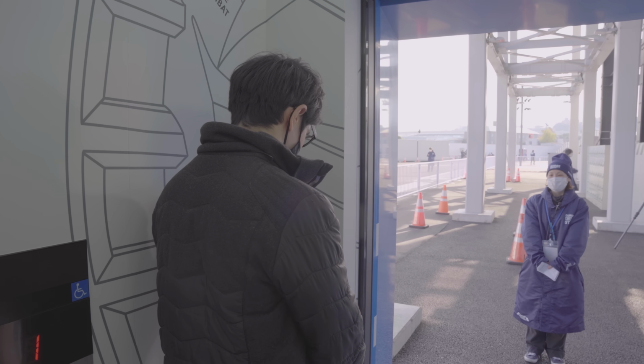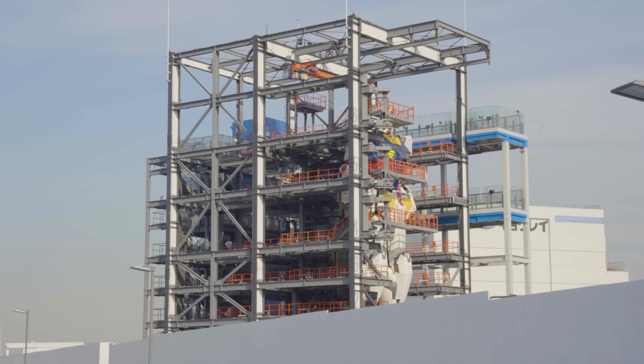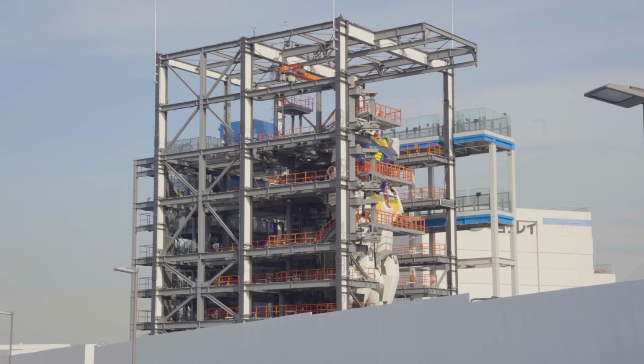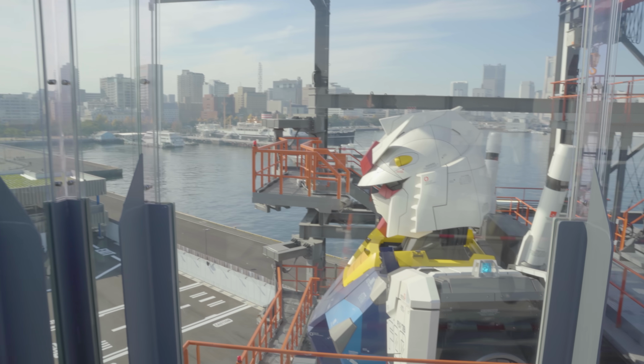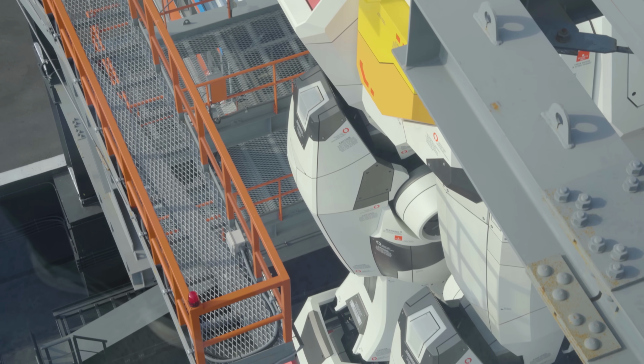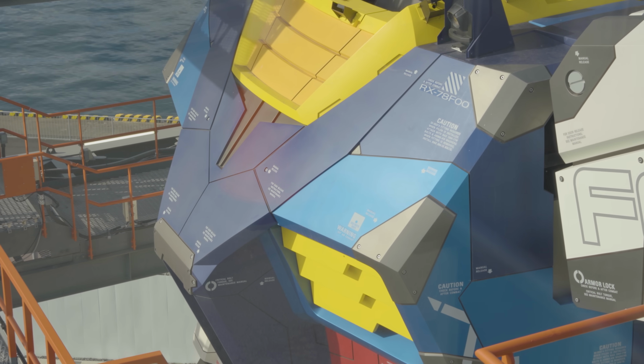Besides its impressive choreographed moves, another thing that makes this Gundam special is that you'll be able to go onto the 6th floor of the dock and admire the model RX-78F00 from above. The level of detail Kawahara-san and his team have put into this attraction is truly phenomenal.